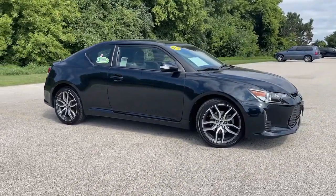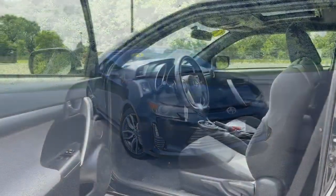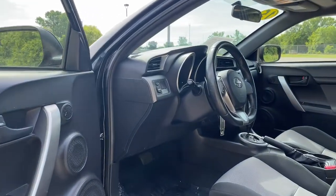Feel energized every time you take the wheel of this TC. Treat yourself to a test drive today. Our staff will toss you the keys and give you an outstanding customer experience.